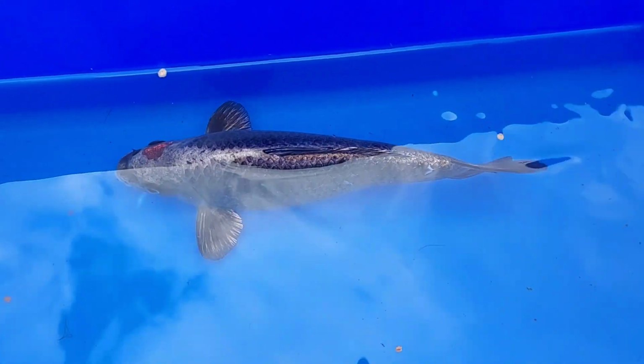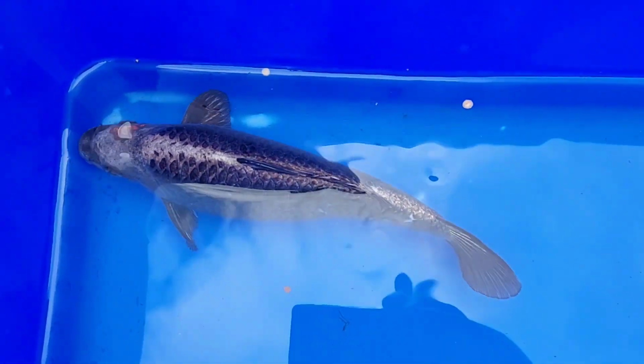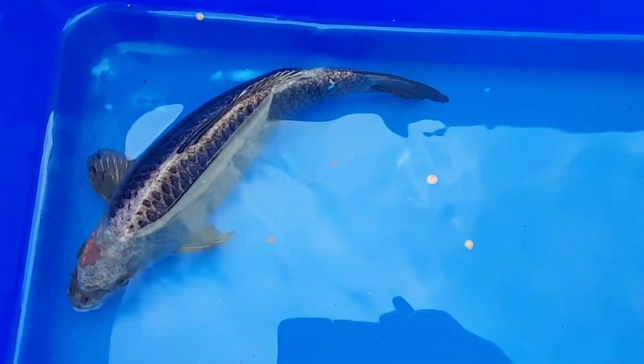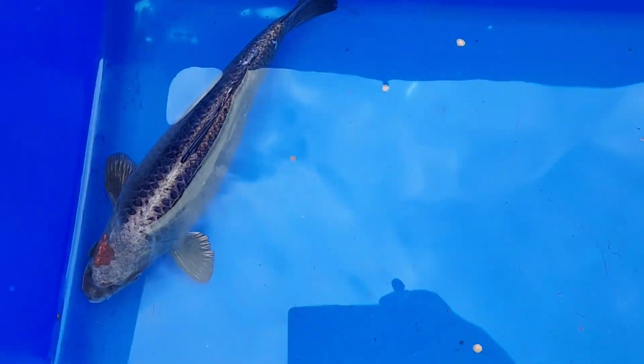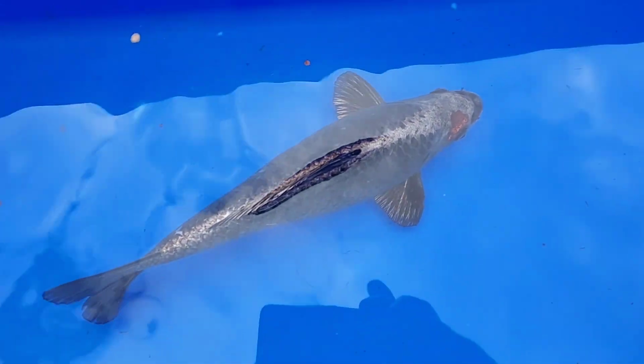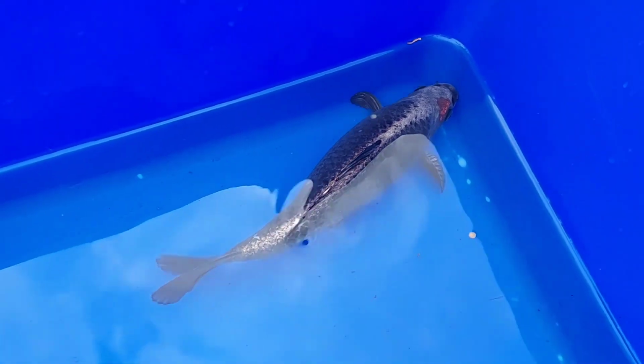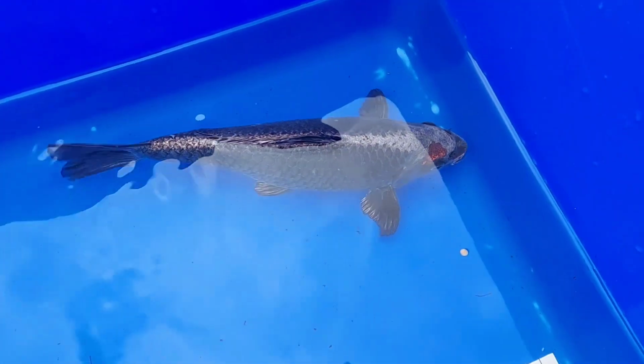Well, I've just measured him, 26 centimetres, and yeah, got him the same time as the shag and the kahaku. In good condition. Yep, he looks fine. I'll get him back in.